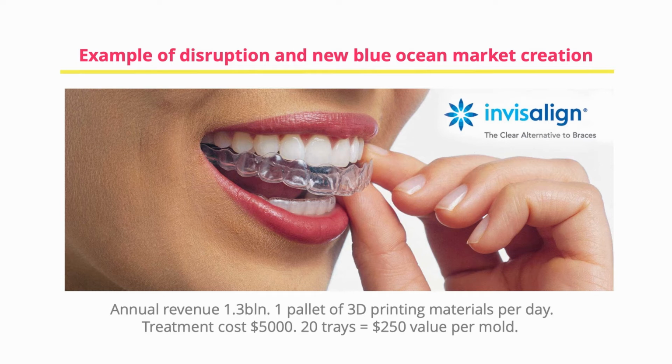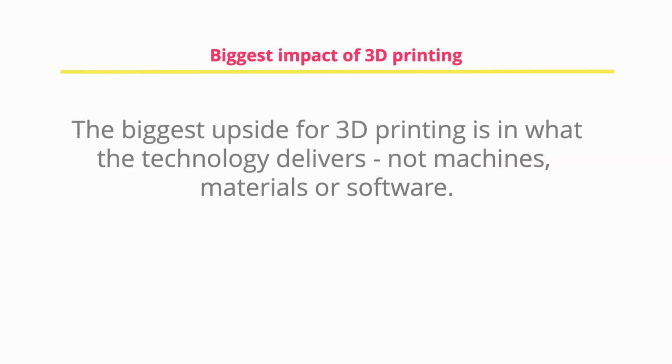So again, the comparison between the end product and the value they're creating, and the amount of money they're able to charge the end user, is astronomically higher than for the parties who are making the machinery, the software, and the materials. This is the first conclusion, about the history pretty much and where we came to me talking about 3DTI today. The biggest impact and the biggest upside for 3D printing is not in what the sales are going to be coming from the machines, materials or software, but what the technology delivers. So again, the biggest upside is in what the technology delivers, not the machines, not the materials, nor the software.